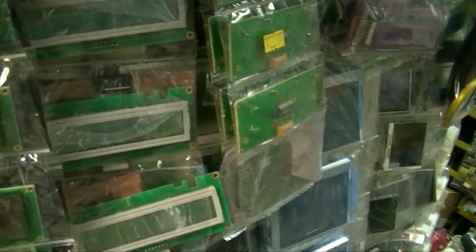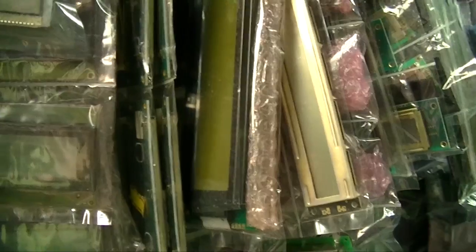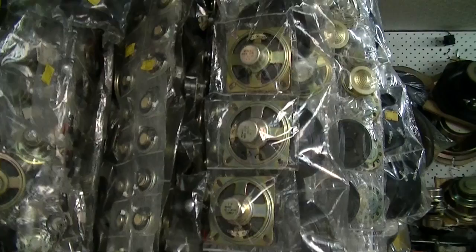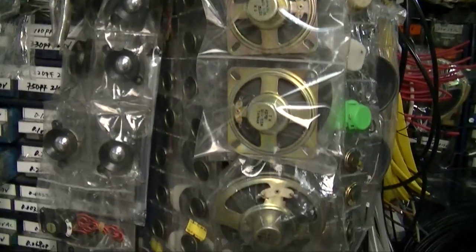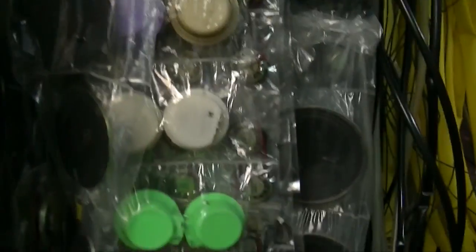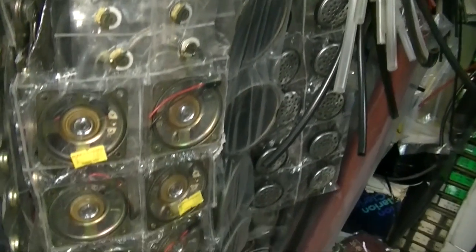Okay, and this is a wall of LCD screens, big giant ones and regular 4x20s. This is just LCD glass without a driver chip on it. That's really cool. Of all the electronics stores we've been in before, all over the world, I think this is the first time I've seen a speaker wall. They literally have a wall full of speakers and bags, little tiny piezo speakers, giant speakers.